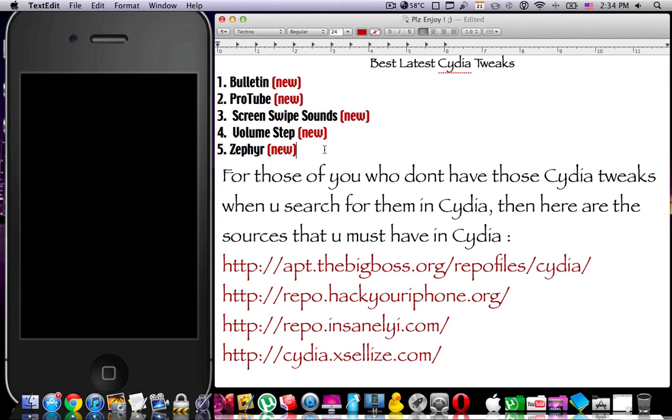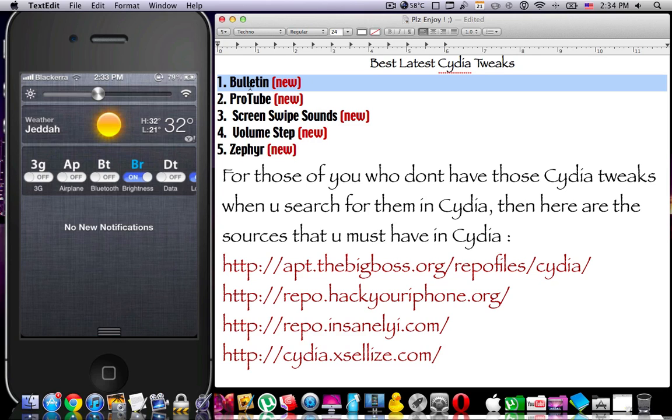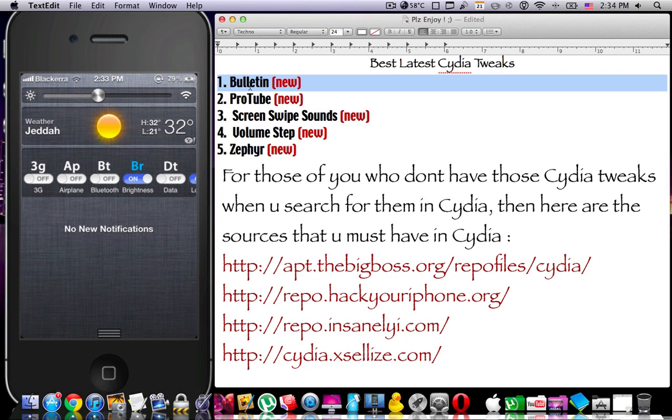Today I'm going to be talking about the best latest Cydia tweaks that have been released so far recently in 2012. So the first tweak I'm going to be talking about is Bulletin. What this tweak does is it allows you to show and open up your notification center right from your lock screen without having to unlock your iOS device.